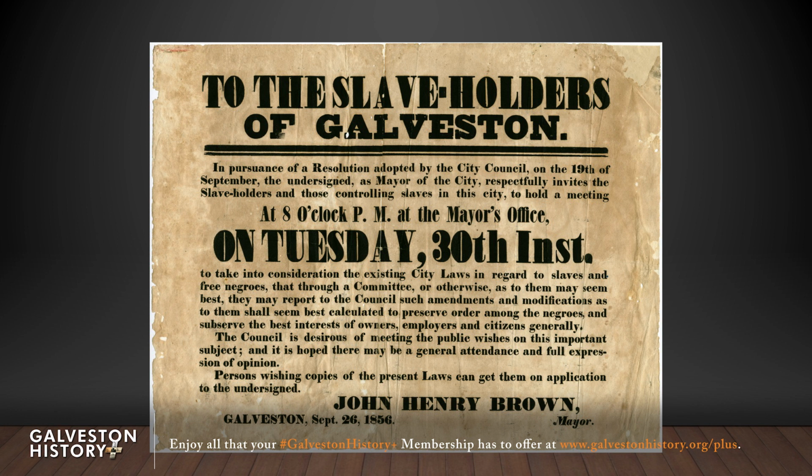Now Reedy Chapel, and I'll tell you a little bit about Reedy Chapel later. It's located at 2013 Broadway, the main street that goes through Galveston. So it played a significant role in getting the information out to the enslaved.